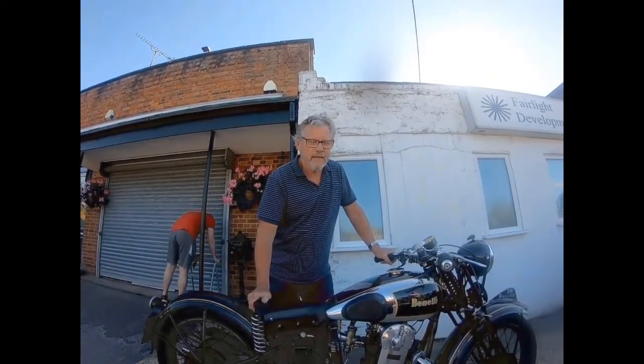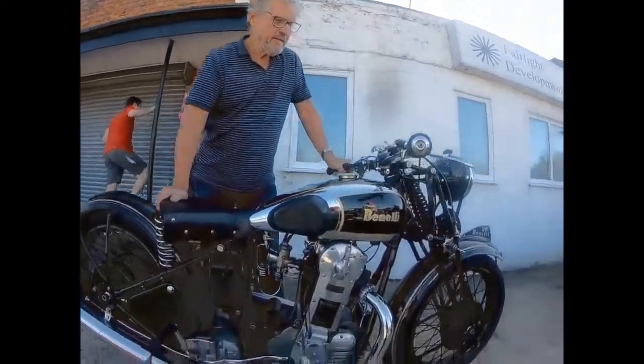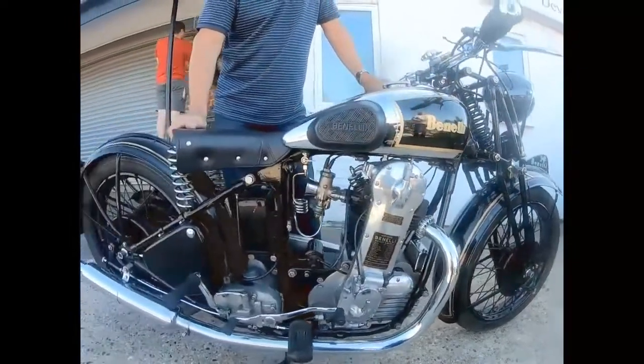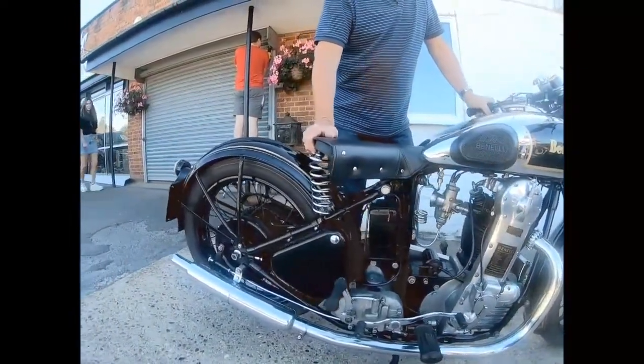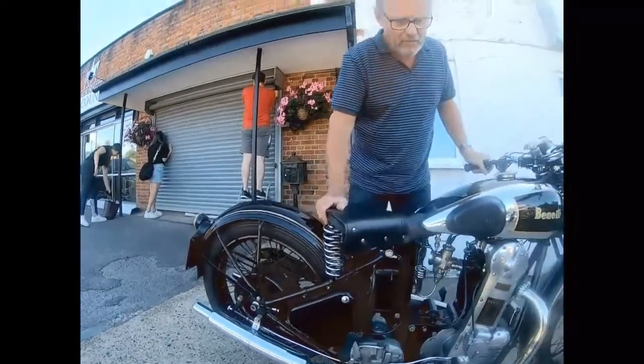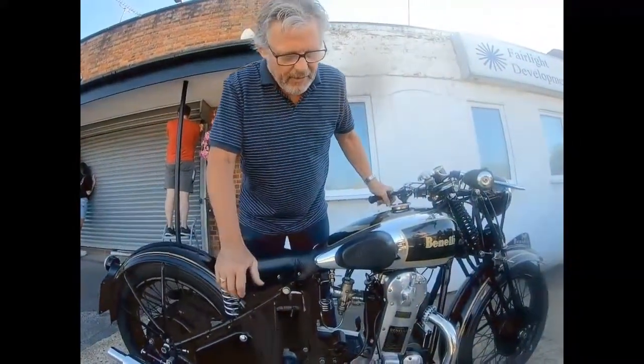Are you going to buy it? No. I don't know. I think it's up near Lincoln that way. It certainly is a thing of beauty. Yes, the engine needed completely rebuilding.